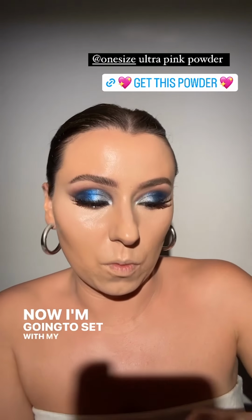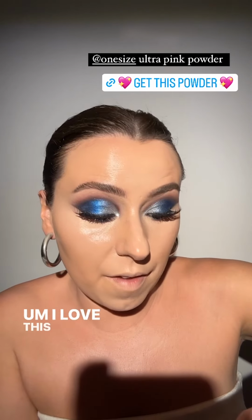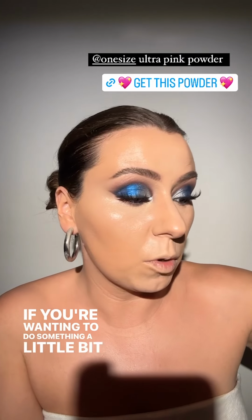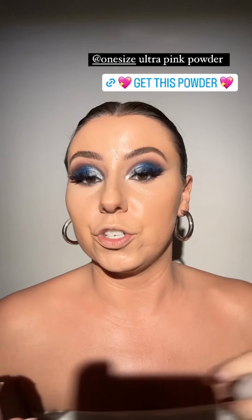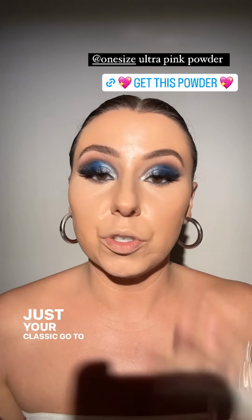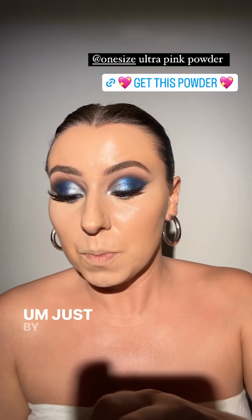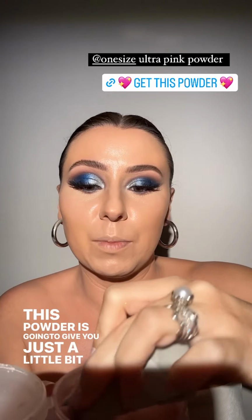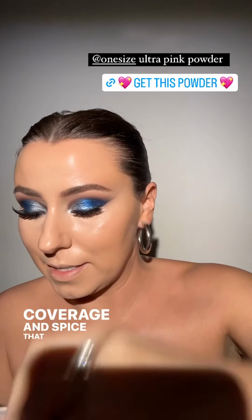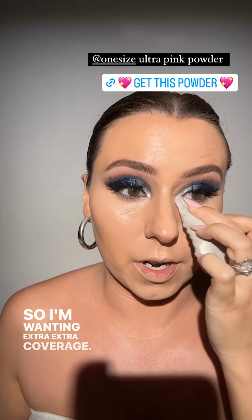Now I'm going to set with my one size pink powder. I love this one. If you're wanting to do something a little bit more full coverage, or say that you want to use your everyday foundation, just your classic go-to favorite light coverage, even a BB cream, just by adding something like this powder is going to give you just a little bit more coverage and spice that up a little bit more.